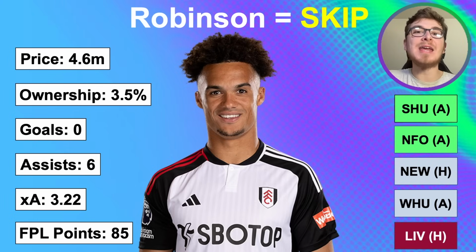I don't think they're going to keep many clean sheets on the road, and yes, at Craven Cottage they can be quite competitive and get some clean sheets along the way, but I don't think the fixtures are good enough to justify Robinson as one of your defenders when you've got Bradley, Gusto and all the other defenders I've mentioned in the last couple of videos, including the best wildcard team.